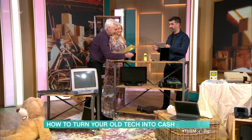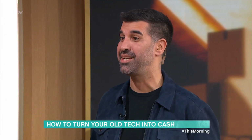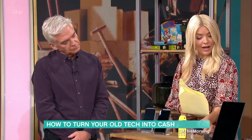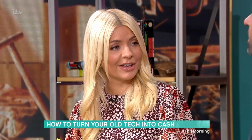But yeah, mobile phones, they're really great. Again, on average, British households have two mobile phones that they're not using, worth about £110 each. Now, I've got a lot of this stuff. I haven't got the chargers. I'm worried there's about a gazillion text messages and bits and bobs and stuff. And do people have to strip them first?